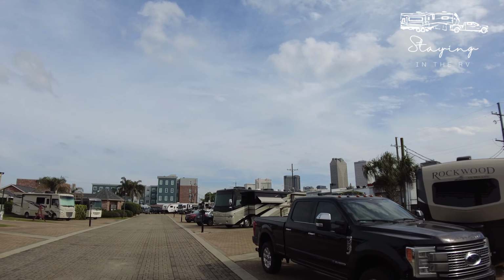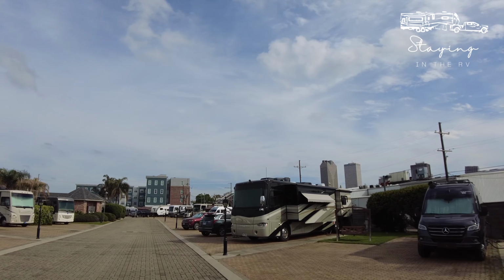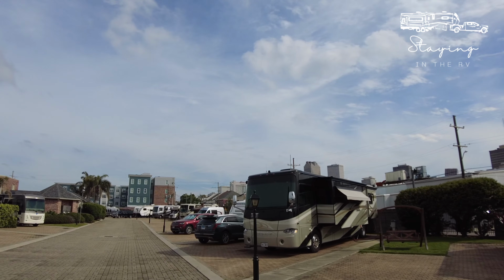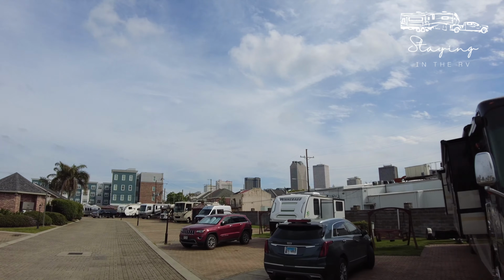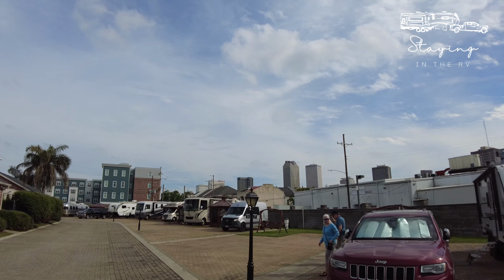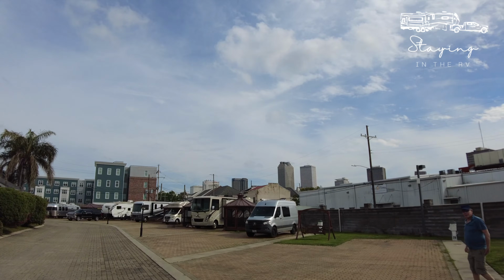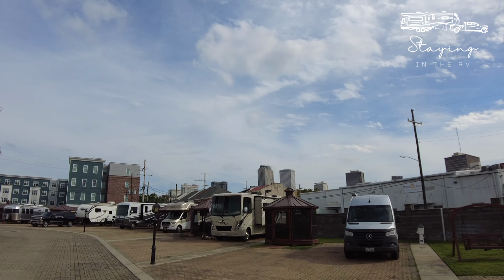Now, as we get up here to one of the more premium sites, we'll show you that. Here's one right here that's got a little swing set on it, so that's a nice little extra special touch. So we've got a couple of those with swing sets. Again, this is 27 where the Winnebago is. 28 is the empty site. And then we actually have site number 29 here.